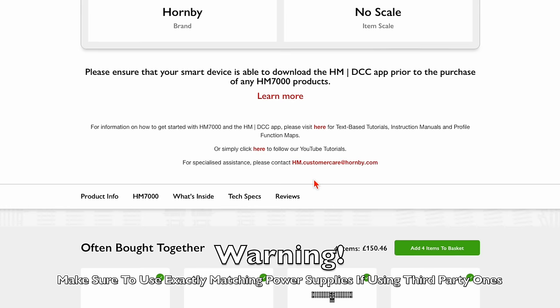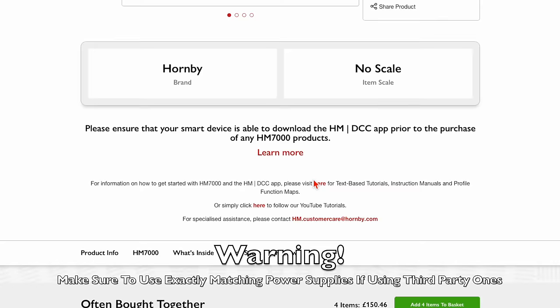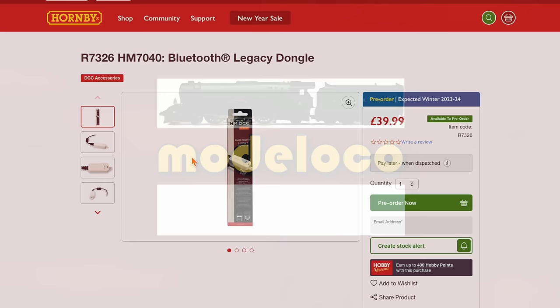Failing that, if you've the older original non-Bluetooth accessory DCC decoders like me, that Hornby used to make and other people, then you can wait for the legacy dongle to finally drop. Let's hope it's January the 9th.